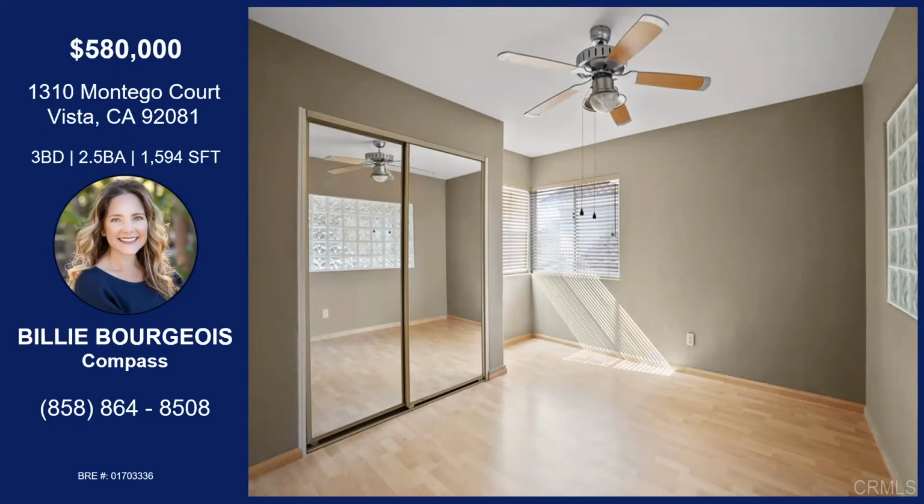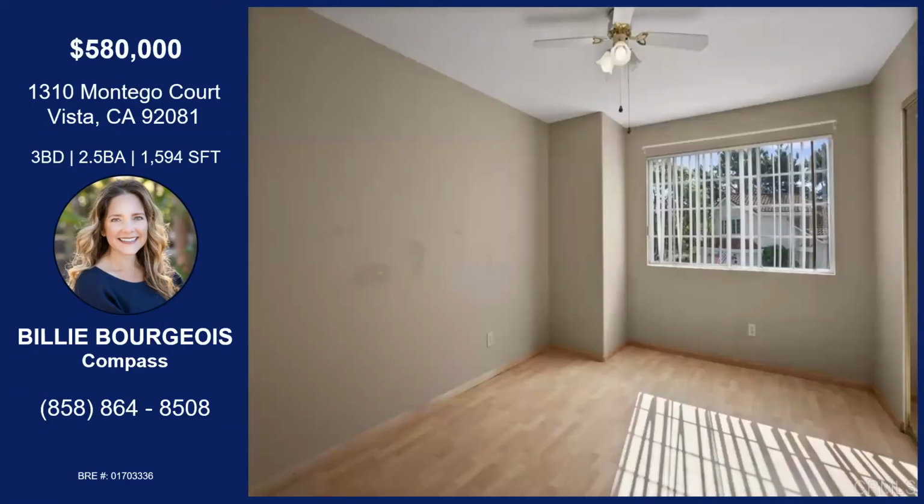And here must be the third bedroom. That is. That's awesome. And is there anything else you didn't touch on? Yes, we're on an oversized lot. It's a 6,144 square foot lot. The home is 1,594, so just under 1,600 square feet.